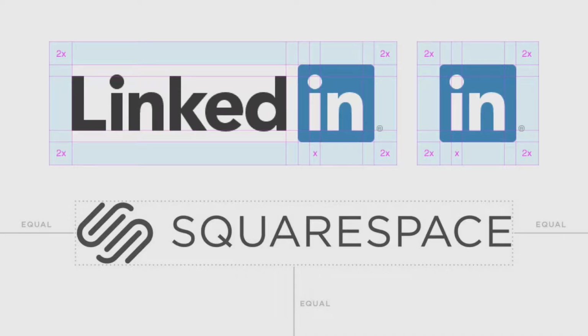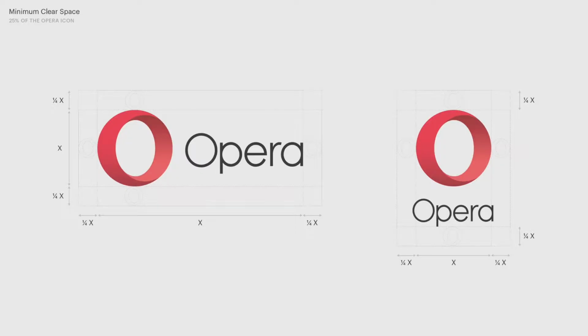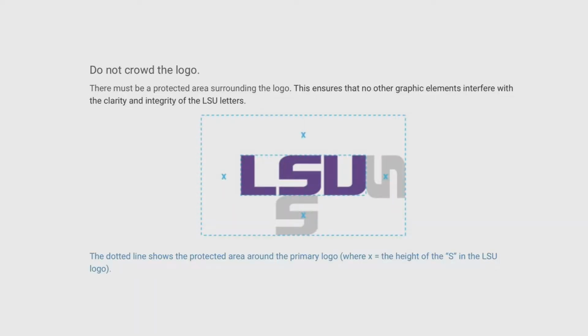So we're going to have some examples up here. Welcome to class. You see here, LinkedIn, Squarespace. Notice these little margins on the outside, because that's what we're talking about today. We're talking about breathing room. There's a defined space on the outside, which in the industry is called clear space. We can go through a few other ones. The Opera logo, both stacked and horizontal, and you have a certain amount. LSU, for all you LSU fans.